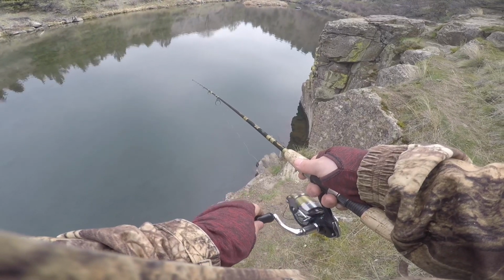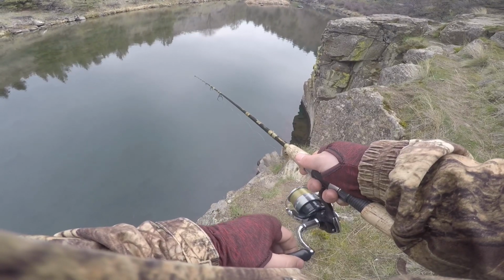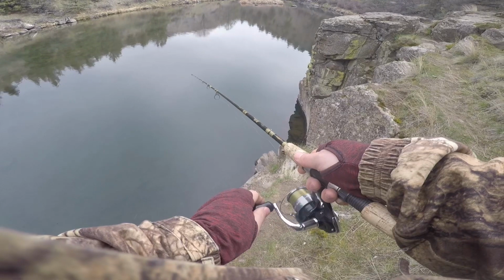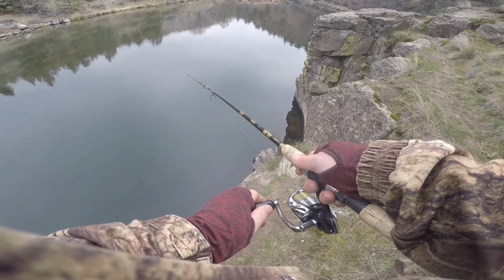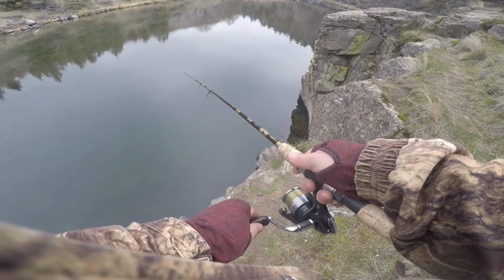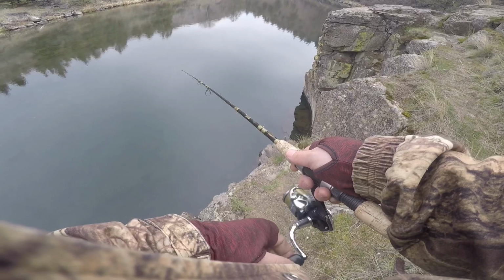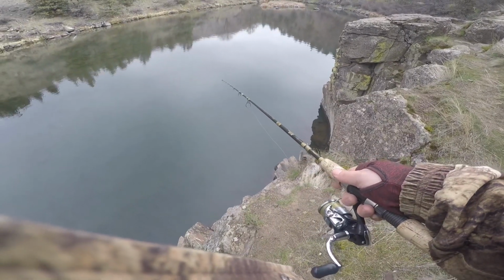I don't think I'm going to get that fish because it don't seem too committed to it. No, it didn't. I was hoping to. About time for me to go, so I was hoping to get one on camera caught. It don't look like it's going to happen though.